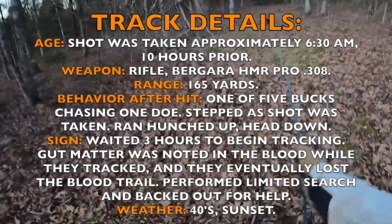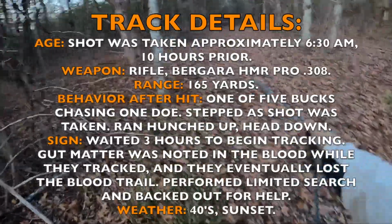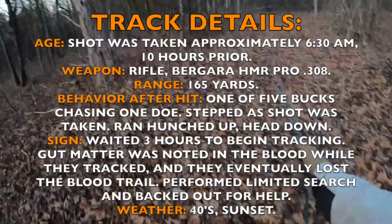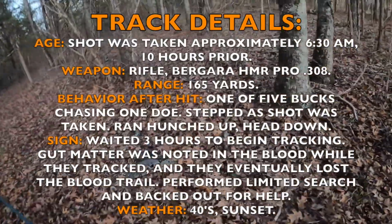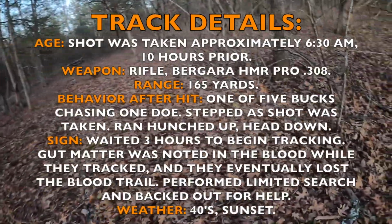The shot was taken around 6:30 in the morning at first light. We arrived on scene around 10 hours later. It's a father and son hunting together, and the father was shooting a Bergara rifle, the HMR Pro in 308. The shot was around 165 yards, and it was on one of 5 bucks that were all chasing one doe.